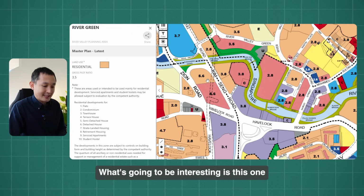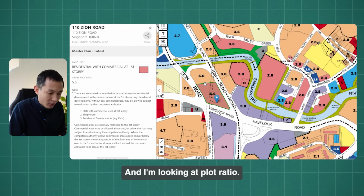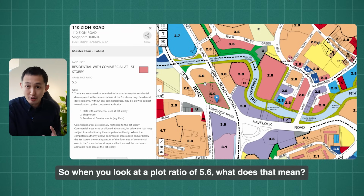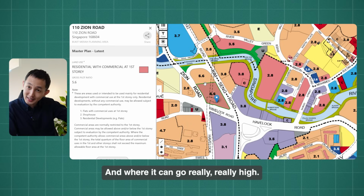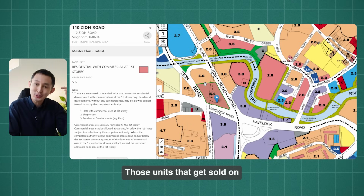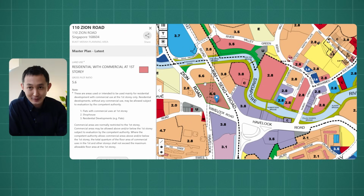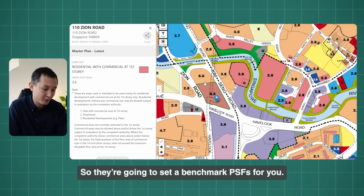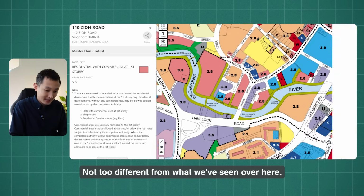What's going to be interesting is this one and this one. And I'm looking at the plot ratio. So when you look at a plot ratio of 5.6, what does that mean? It means it's going to go really, really high up. And when you can go really high up, those units that get sold on the higher floors are going to fetch very, very high PSFs. So they're going to set the benchmark PSFs for you. Not too different from what we've seen over here.